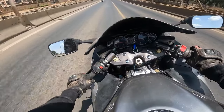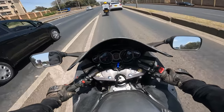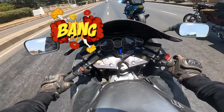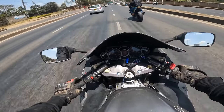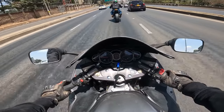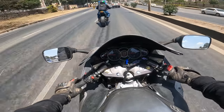Enjoy the ride. We are headed through the forest road, then join the Wayaki meet. And that's me who just passed with a very loud quick shifter. The quick shifter is by Shift Power UK. It's the Magnum edition, whereby it has bangs and pops each time you engage the gears. Enjoy. We are on the forest road headed to Wayaki.